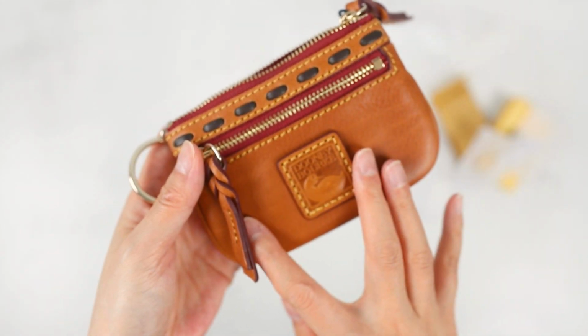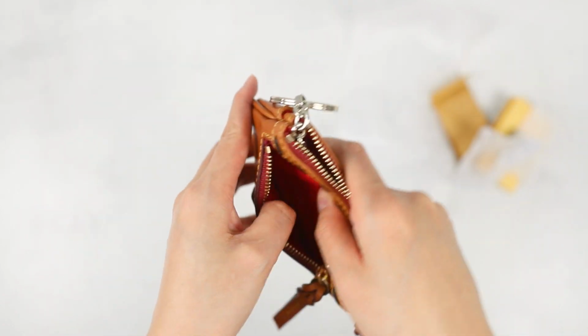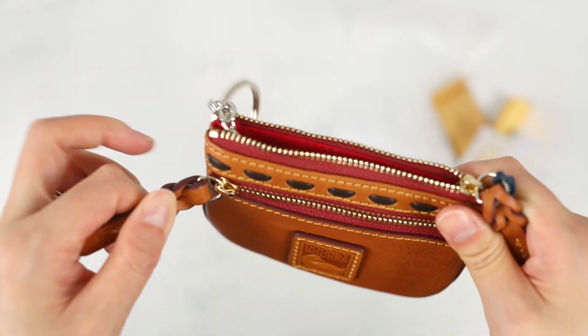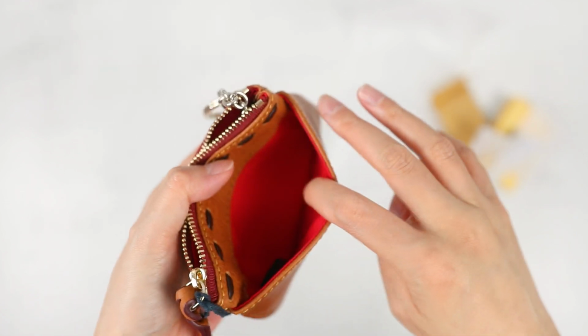Yeah, look at this leather. It's sort of like a cognac color. This is one of my favorite colors of leather. It's got a nice red interior. And I don't know if this one has 14 karat gold hardware, but a lot of their products do. This is so cute. Oh, it's got a little back pocket.